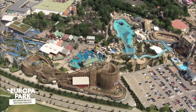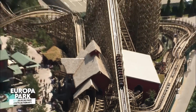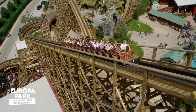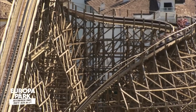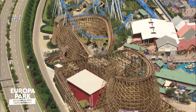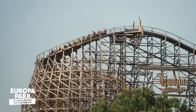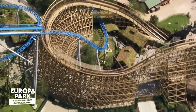And so Europa Park is not only about attractions. And yet there are 100 of them, including several that are particularly impressive. This is Wodan, created in 2012 and famous for its sharp turns. Height 40 meters, speed 100 kilometers per hour, which makes it the second highest and second fastest roller coaster in Europe. Wodan is also a marvel of construction. It took 26 people 9 months to perfect it, with all components made on site.